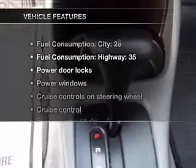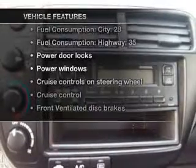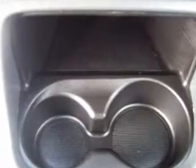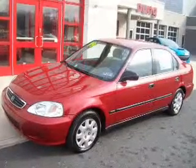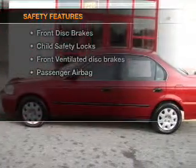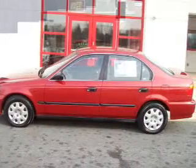And with these notable features, you won't want to miss out on the opportunity to own this amazing ride. Air conditioning, power door locks, power windows, power steering, cruise control, power mirrors, an AM/FM stereo, an adjustable tilt steering wheel. If safety is a high priority, rest assured knowing these top safety components are included. Front ventilated disc brakes, passenger airbag.